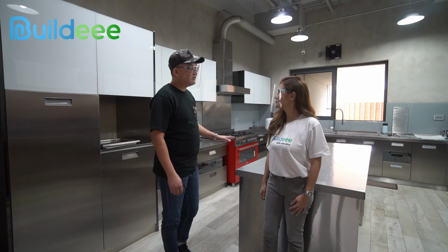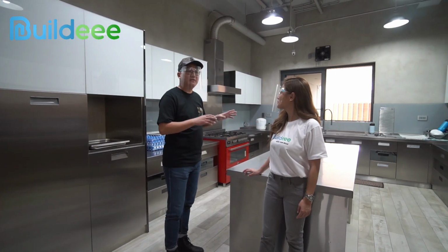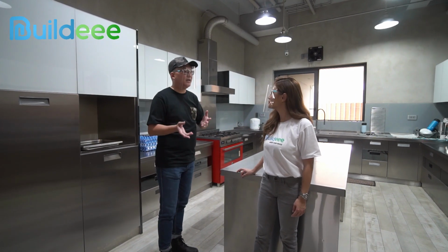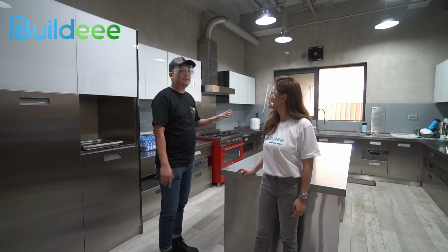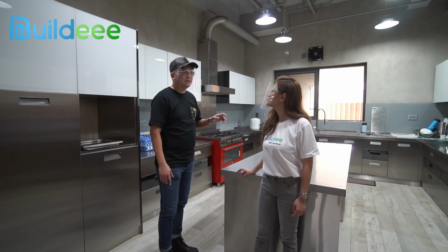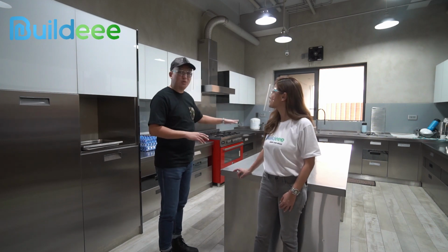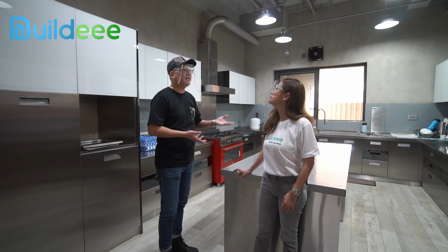So we're in the service kitchen. This is actually where all the heavy cookings are done. So yung clean kitchen more on mga eating, diba, baking. Here are the heavy cooking. So we use stainless steel for easy maintenance. Para punas-punas na lang. Mahirap pag yung mga stones and tiles, diba? So, and it's also anti-bac to use stainless steel.